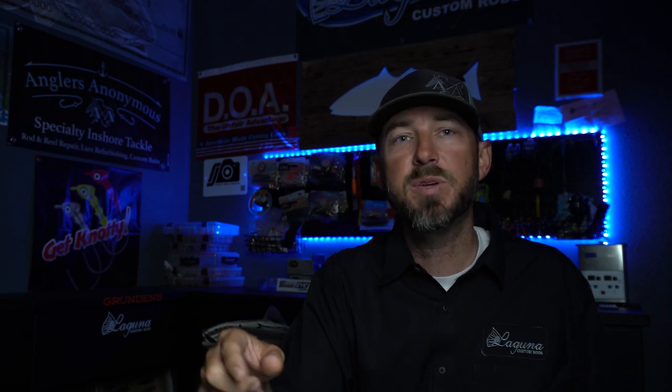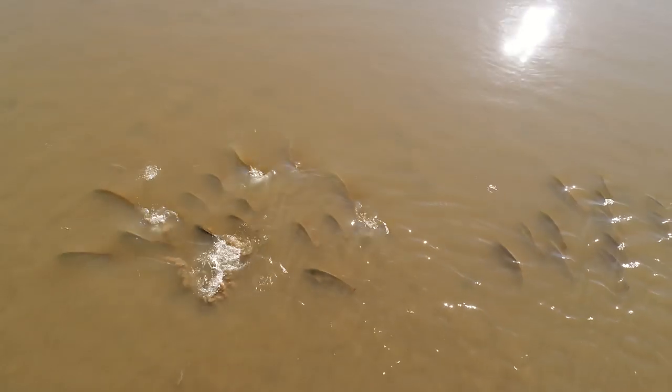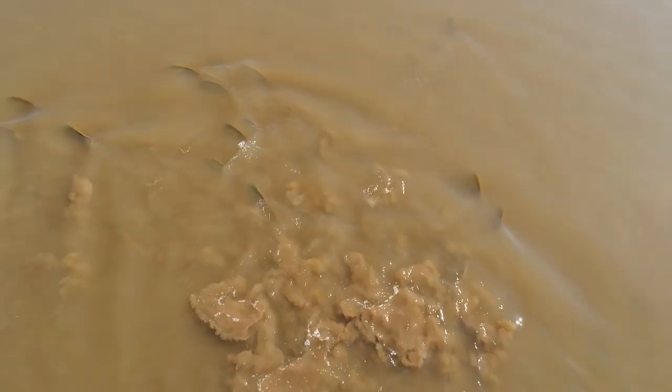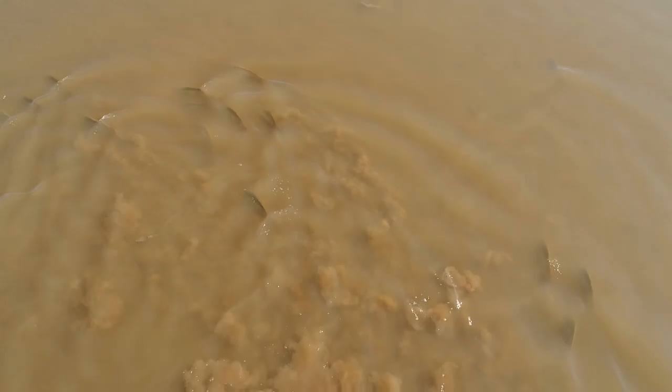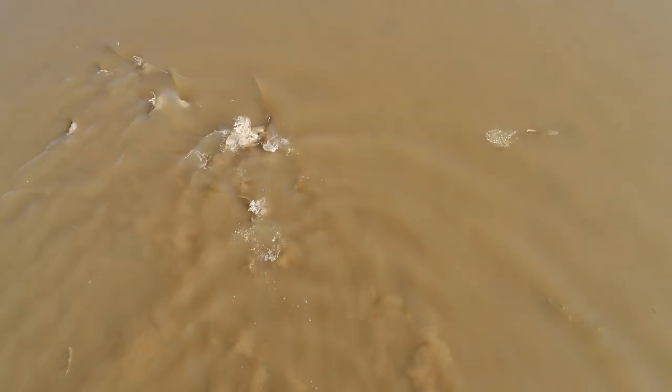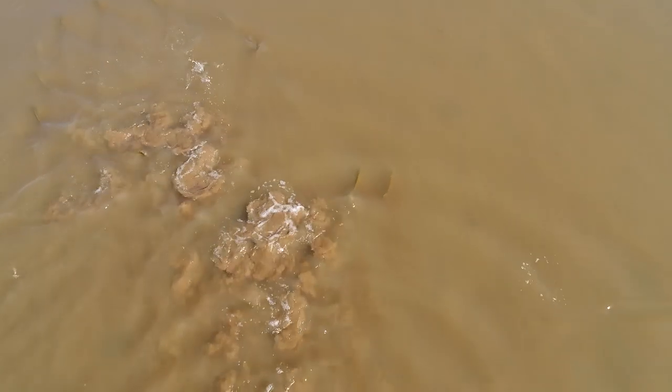Now, you'll see single boils, you'll see doubles and triples. So we can say there was one fish laying there, there were two fish laying there. Sometimes you can see just a big wad of mud. I've seen mud boils a quarter acre in size, because that's the size of the school of the redfish. So 9 times out of 10, if it's a big poof of mud, and especially if it's clearly defined, that's gonna be your redfish.